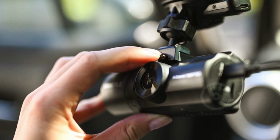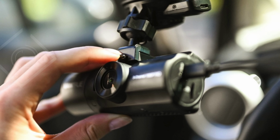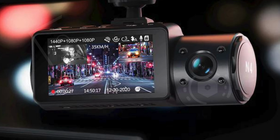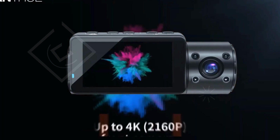Whether you're a rideshare driver needing interior coverage for passenger safety or a commuter seeking reliable front and rear recording capabilities, the N4 delivers with precision. The standout features include its infrared night vision capability, powered by a high-performance Starvis CMOS sensor and IR LEDs, ensuring clear footage even in complete darkness.